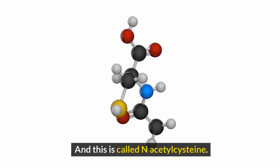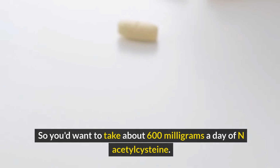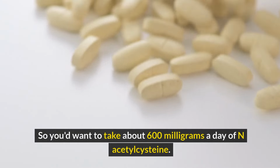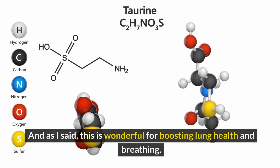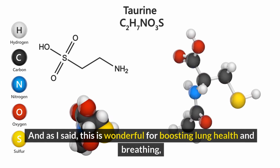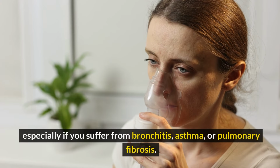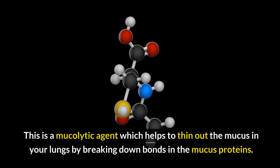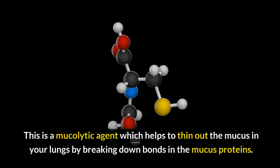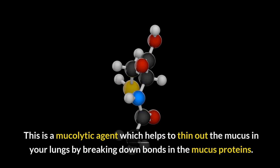And this is called N-acetylcysteine. So you'd want to take about 600 milligrams a day of N-acetylcysteine. And as I said, this is wonderful for boosting lung health and breathing, especially if you suffer from bronchitis, asthma, or pulmonary fibrosis. This is a mucolytic agent which helps to thin out the mucus in your lungs by breaking down bonds in the mucus proteins.